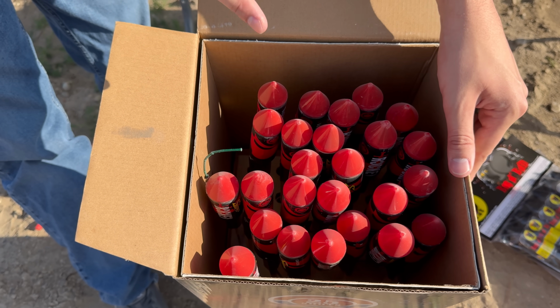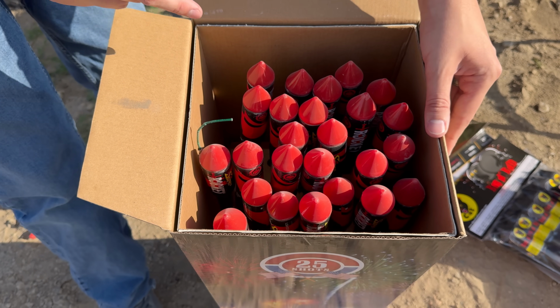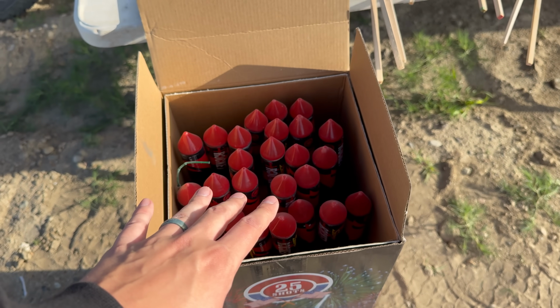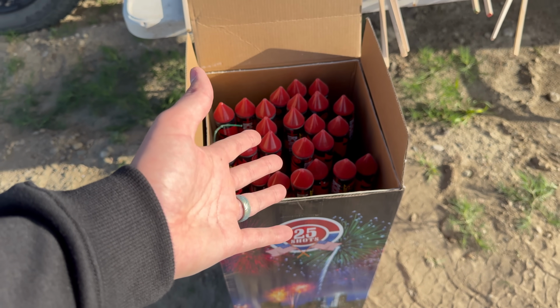This is definitely one of the coolest rocket fireworks I've ever seen in my life. So thank God for items like this. I hope that they start making more rocket barrage packs like this. Even a strobe one would be super cool.